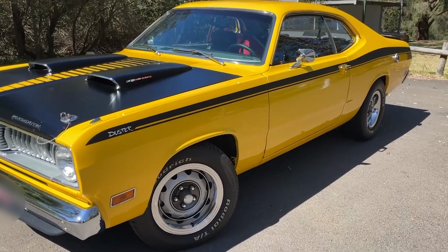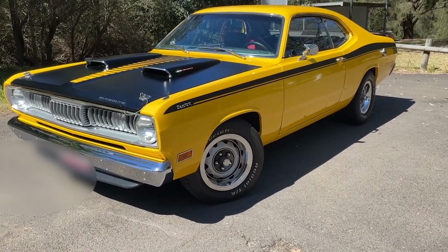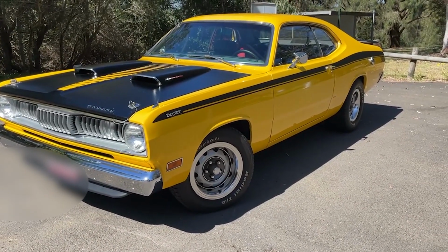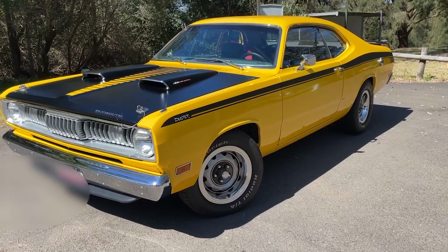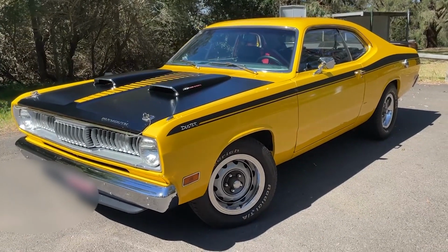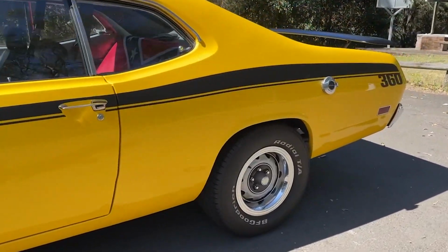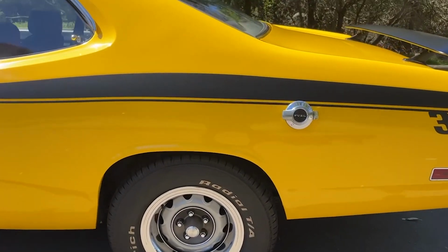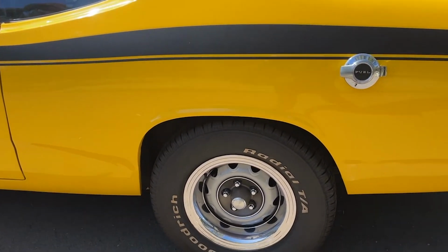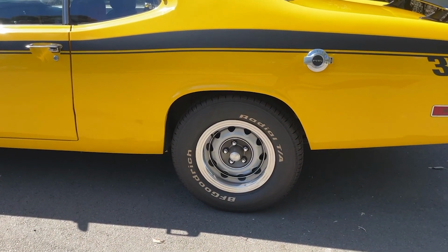It's got 8s on the back and 7s on the front, because this car doesn't have a Duster diff in it. It's out of a Satellite. Still an 8 3/4, but just not the right size. So therefore, the back rims kind of didn't fit right, and I think they stuck out a little bit. I think I had to get them pushed in a little bit. I can't really remember, but anyway, that was one of the things.